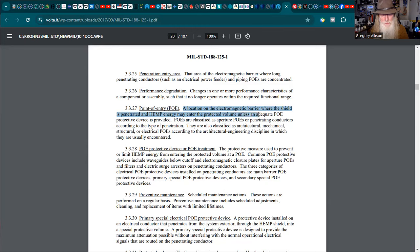Let me read this again. A location on the electromagnetic barrier where the shield is penetrated and HEMP energy may enter the protected volume unless adequate POE protective shield is provided. Again, the shield isn't some device in this case, like certain things being promoted. It is what's around the facility. POEs are classified as aperture POEs or penetrating conductors according to the type of penetration. It also classifies architectural, mechanical, structural, or electrical POEs according to the architectural engineering discipline in which they are usually encountered.